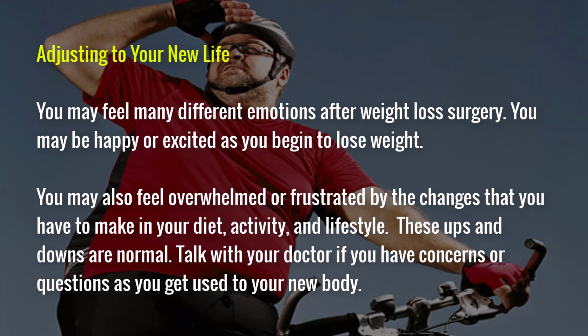Adjusting to your new life. You may feel many different emotions after weight loss surgery. You may be happy or excited as you begin to lose weight. You may also feel overwhelmed or frustrated by the changes that you have to make in your diet, activity, and lifestyle. These ups and downs are normal. Talk with your doctor if you have concerns or questions as you get used to your new body.